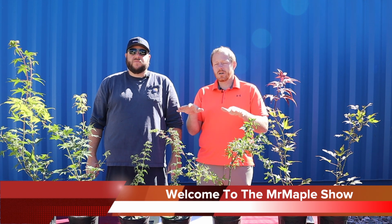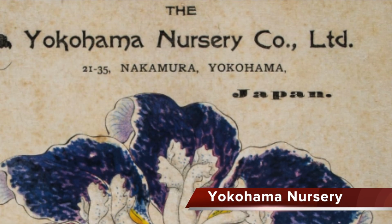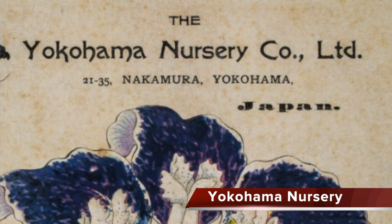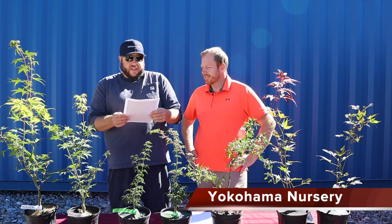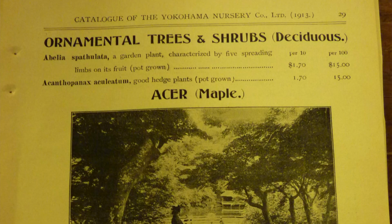We're going to be talking about when some of our most popular selections first came to the United States. Today, we're talking about Yokohama Nurseries. So some of our Saturday showcases are going to focus on the stories behind Japanese maples. We love this geeky deep dive kind of stuff. Today we've got one of the original catalogs from Japan into the United States here from Yokohama Nursery, and a few of the selections they talk about in that catalog.